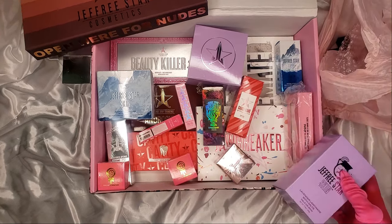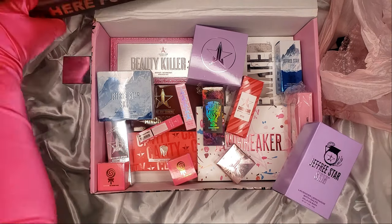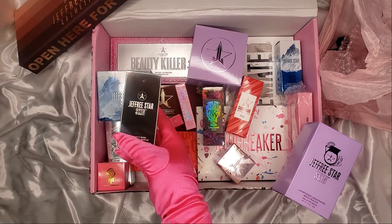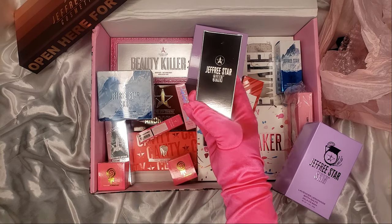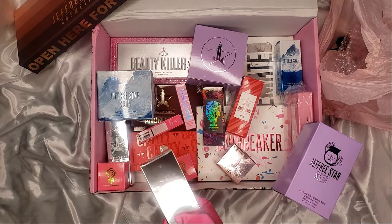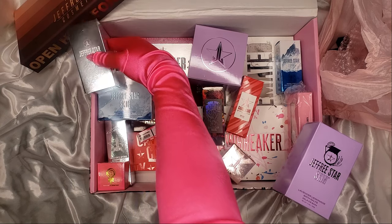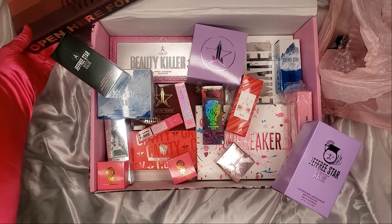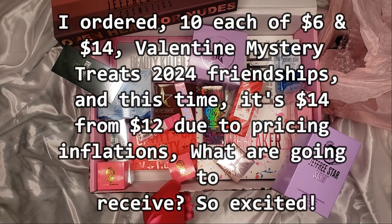This is what we got for our Jeffree Star Cosmetics last spring mystery 2023 item. And of course, this is, I think, the most expensive skincare in this mystery items. This is Jeffree Star Skin Vitamin C Serum, which is $52. How amazing is that? Here we go. Bam. So here we go, friendships. And this is what we got, y'all.